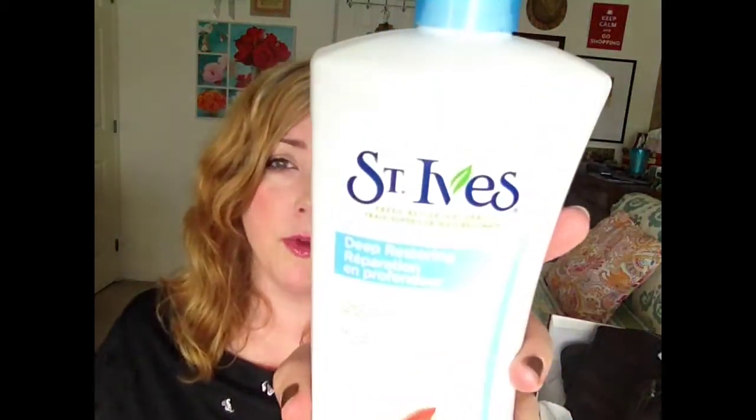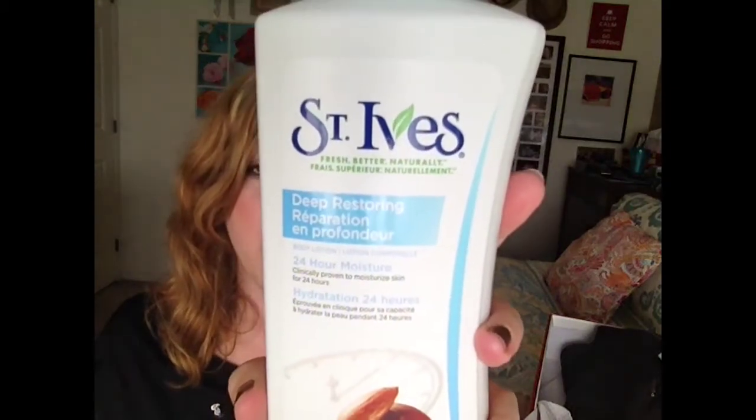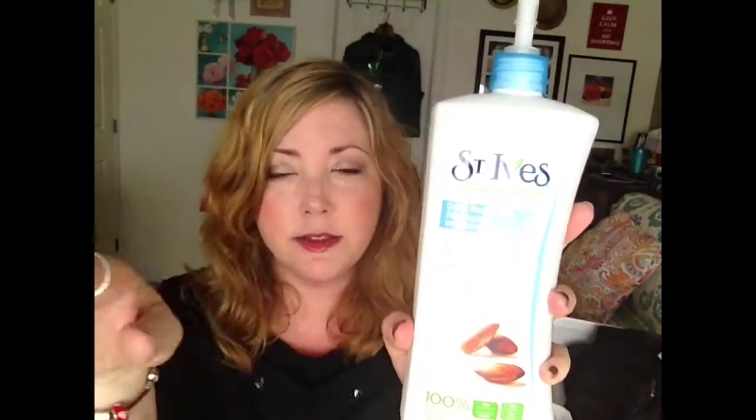And I got to tell you, this was really confusing because they've got like 5 different formulas, but they all say the same thing. They always say clinically proven to moisturize skin for 24 hours, but some of them are deep restoring, some of them are refreshing, some of them are daily hydrating. I mean, you'd go crazy trying to find one. So I picked this one because it's got almond oil and shea butter, which always works well for me. It's a little bit heavier.